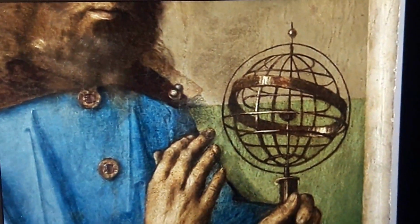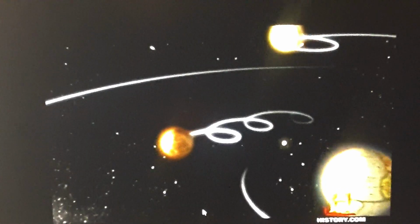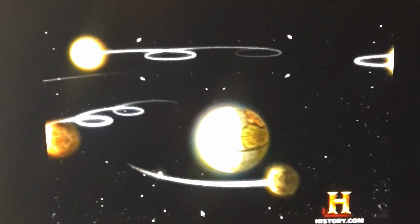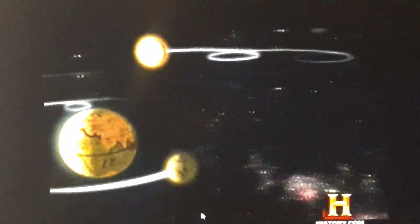And now another example of scientific lunacy. Ptolemy's system reliably predicted the future behavior of the planets. Another step in man's journey to understand and control the universe. The Ptolemaic system was extremely complex. It had all these planets going in loops, and it worked beautifully, but it was just wrong.